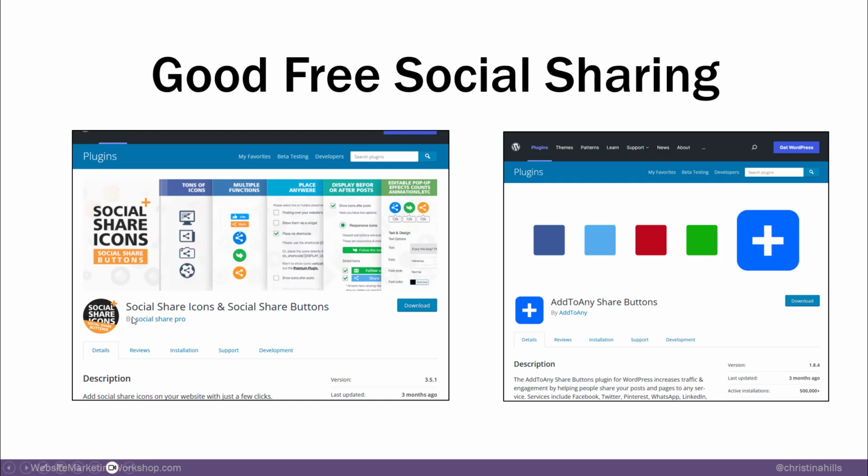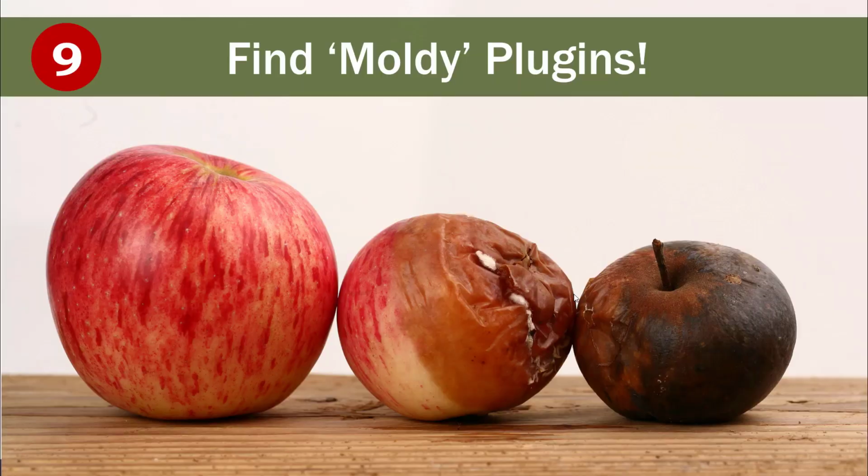So social share icons and social share buttons is one of them that I like. And then this one, Add to Any, it's very simple to use. And at the time of this webinar, as you can see here, there's 500,000 people using this. So this one's really easy. This one has more customization, so it takes just a few minutes more to set up. This one, super easy. All right, so that was number eight, social sharing.